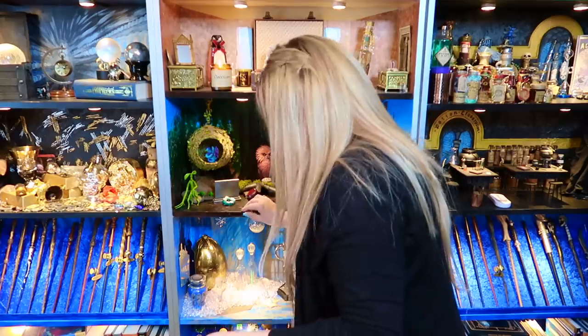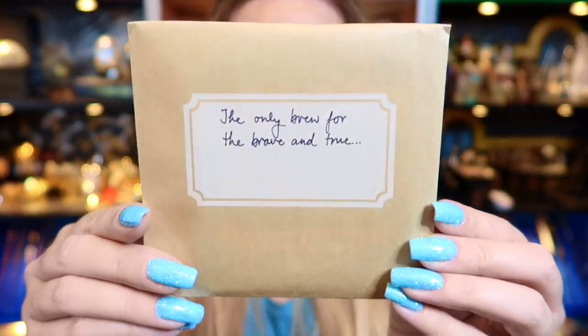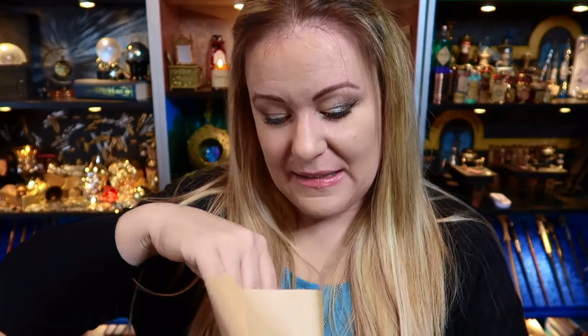But that's beautiful. Right, okay, I've got another parcel. I love it, I absolutely love this. This is so good. The only brew for the brave and true. So we've got that written there on another parcel. I quite like this simplified look as well, because these are easily recycled, straight in the paper bin. Or you might want to keep them, you never know.